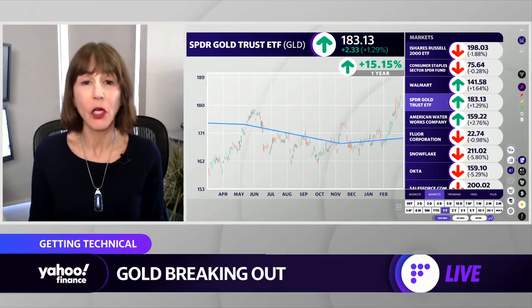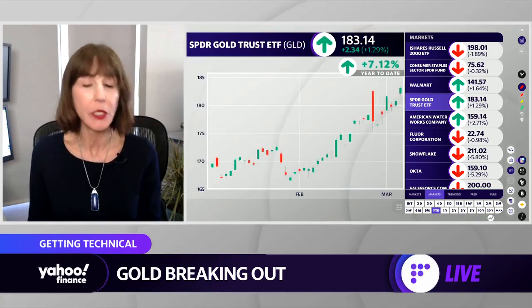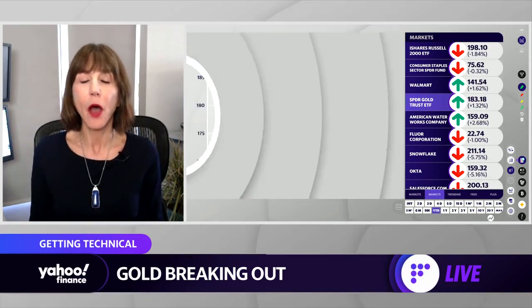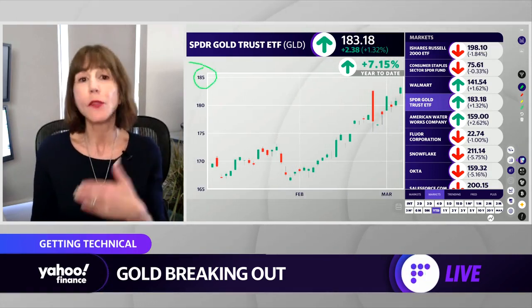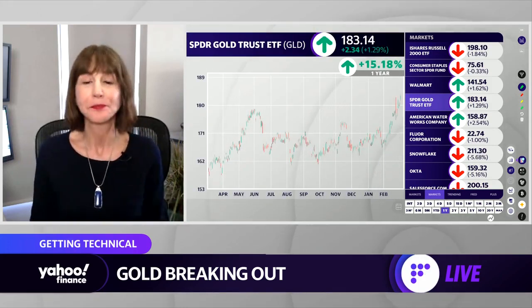One, momentum. The momentum is skyrocketing here. Two, it was incredibly undervalued compared to the equities for years and now is finally playing catch up. Three, it's a geopolitical and inflation hedge. And four, right now, the way the chart is looking, if we just take a look at GLD alone, we have an opportunity now to see it go up to about 186, 187 if it holds 179. And then through there, we have the 2020 high at 194-ish.